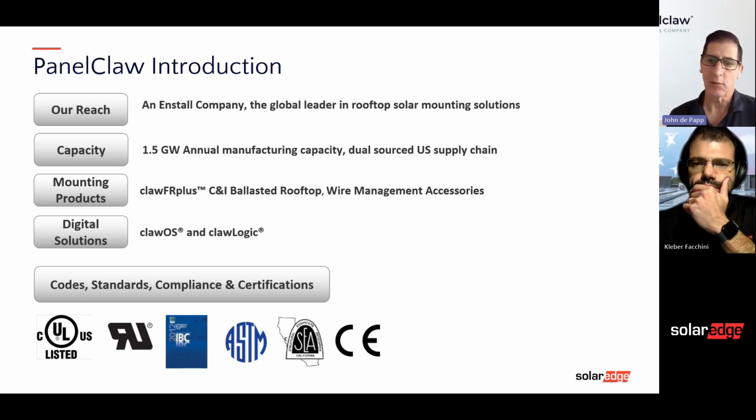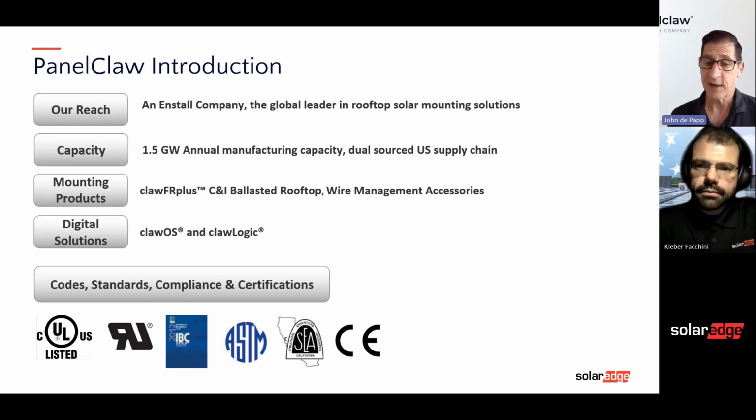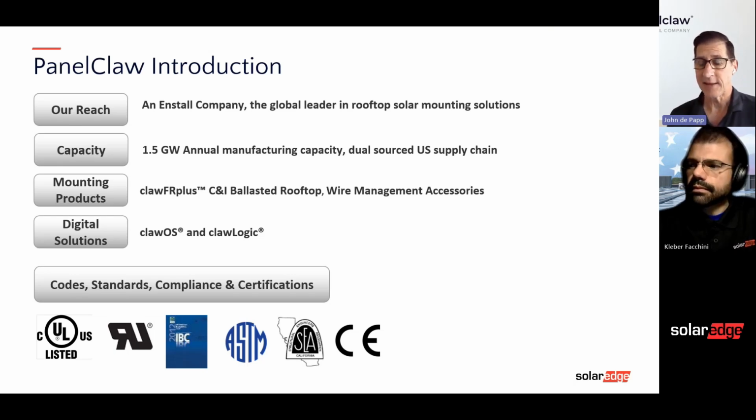And we have an annual manufacturing capacity in the US of 1.5 gigawatts. It turns out that's enough to supply the entire commercial rooftop market in the US. We're not quite there today. We think we're providing roughly half of it. But we have built out our supply chain so that the company can scale without restriction, and to deal with the lumpiness and the seasonality that we all experience in the solar industry.